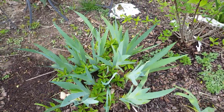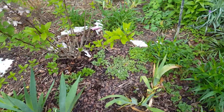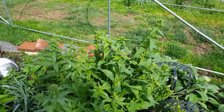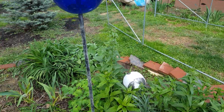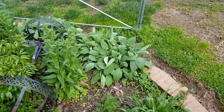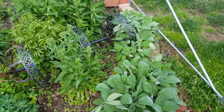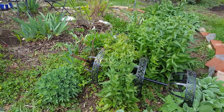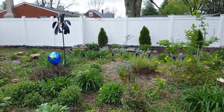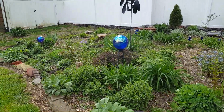More irises here. Here's more of that Dame's Rocket. The sun is trying to come out today. So I believe that is all new blooming this week.